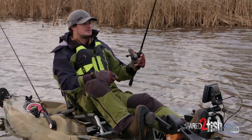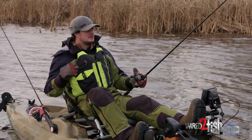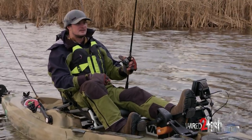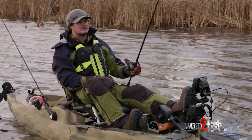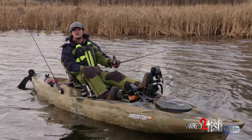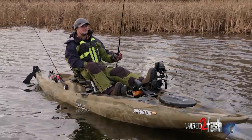And again, I'm throwing a swim jig. I like that braid. It's gonna be a lightning strike of a hit. I got a heavier rod, I can set the hook. I can drag them through these cattails or any of the green weeds that I got left. And I can pick up line in a hurry with this 8-to-1 gear ratio reel.